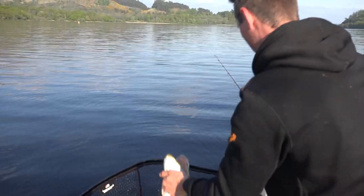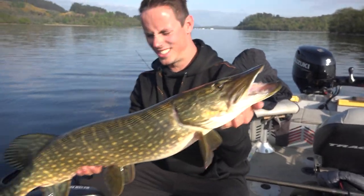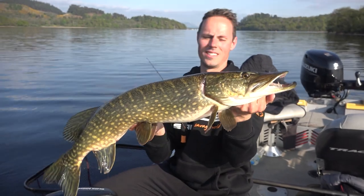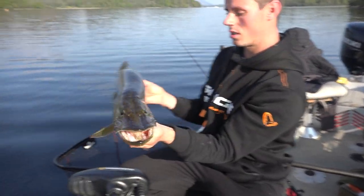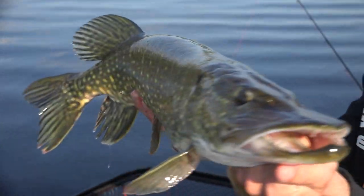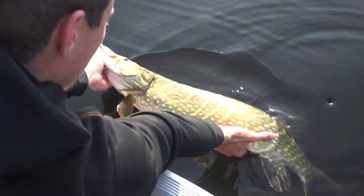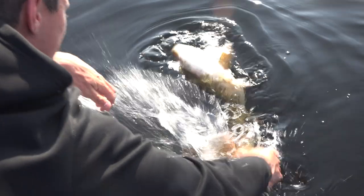Good old roach imitation. Beautiful fish, I think. Wow. Around just below 90. Beautiful. Might be a 90. Close. Nevertheless, nice, very, very bulky. Just look at the girth. Just super fat and healthy fish. Markings, beautiful. Wrong side. Super healthy fish.